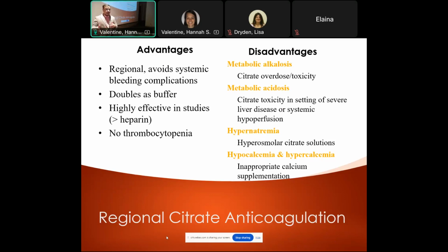And when we have done head-to-head comparisons between heparin and citrate, citrate is much more superior. And again, it does not cause any thrombocytopenia, and of course can be used in thrombocytopenia. The disadvantages are mainly acid-base, and one is metabolic alkalosis, and this happens if there's citrate overdose or toxicity. The second is metabolic acidosis, and this also occurs mainly when you have liver disease or a shock state. So citrate toxicity can give either metabolic acidosis or metabolic alkalosis. Just keep that in mind.